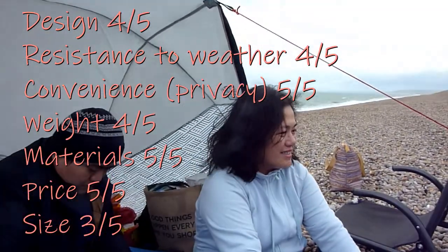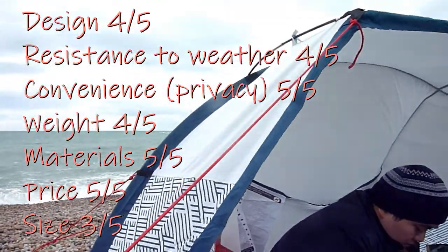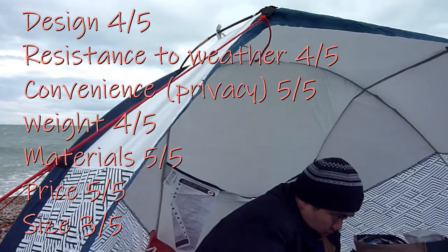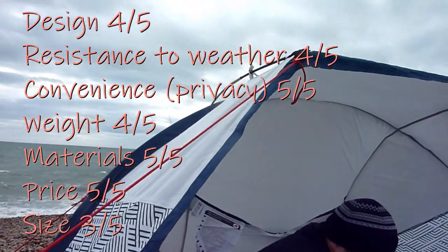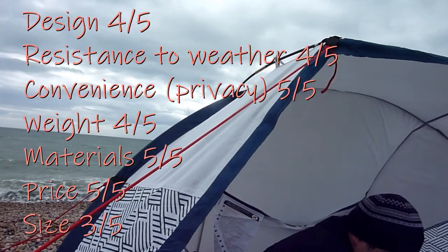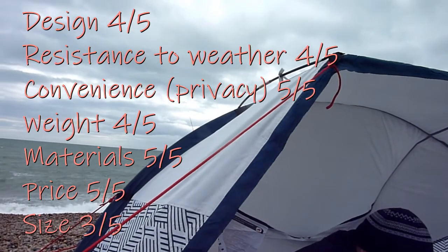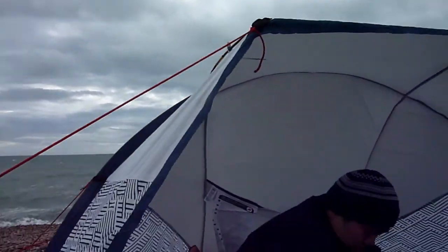Okay, so we're watching this, and we're under shelter. This thing looks like it can take a bit of a beating from the wind, which is great. So we're just waiting. I'm hoping for a big giant tug from a conger eel or something like that. So there's my rod out there. Another view.